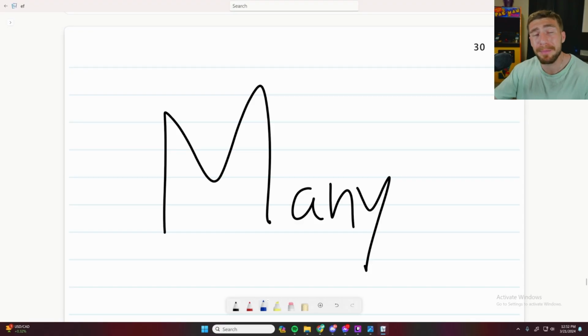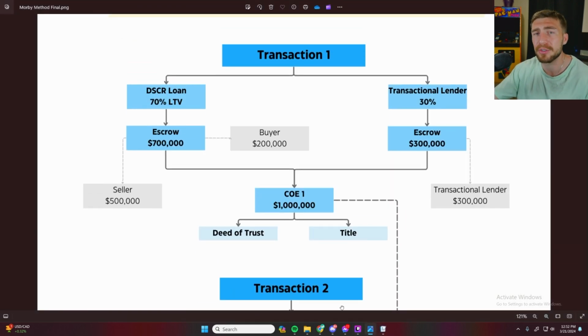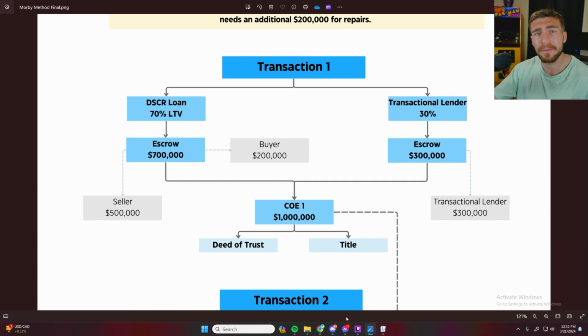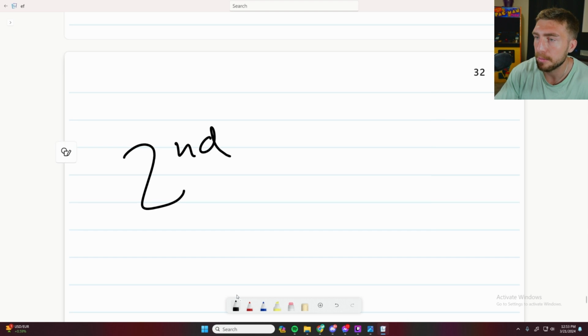Now, again, we talked about many ways of doing Morby Method. This is one way. This is using a transactional lender in a form of like a double close. But oftentimes, DSCR lenders do not want someone in second position. Wait, what did I just say? Herein lies another huge part of Morby Method. Remember I said the most important thing is they have to be open to seller financing and the seller wants a big down payment. There's one more critical part, everyone. Second position.